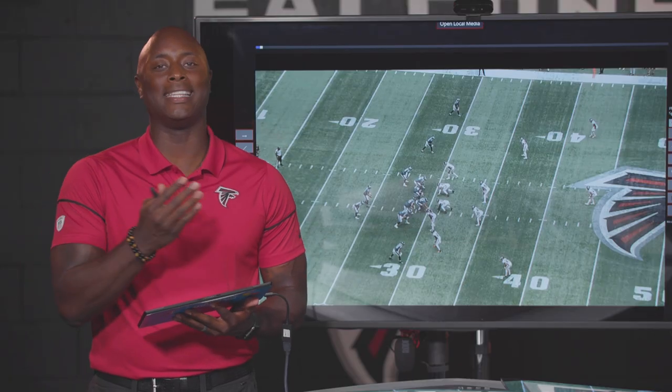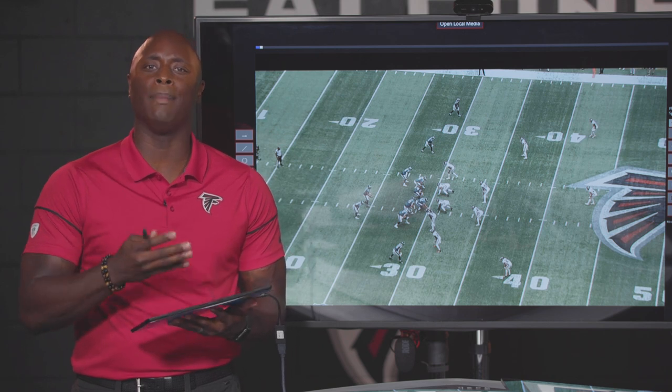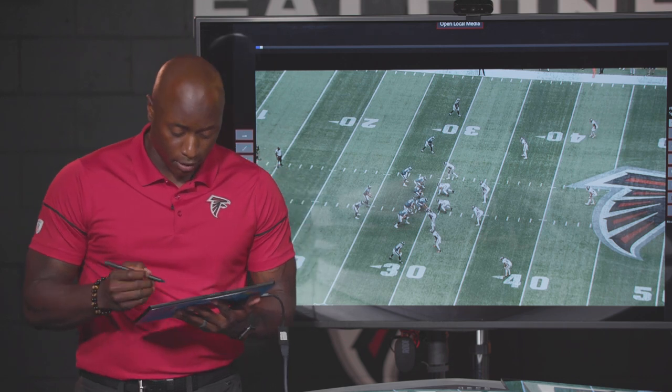Let's talk about Jalen Hurts. He had the ability to make some plays. We knew he was an athletic guy, but they did a good job of scheming up run plays for him to have some success. Let's talk about the play here that, you know, was a big game for them.